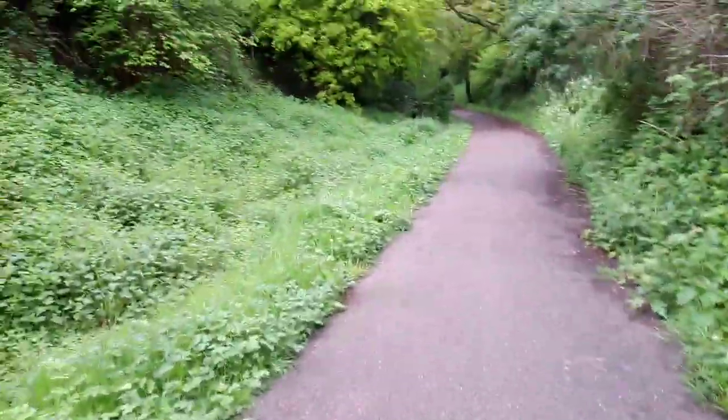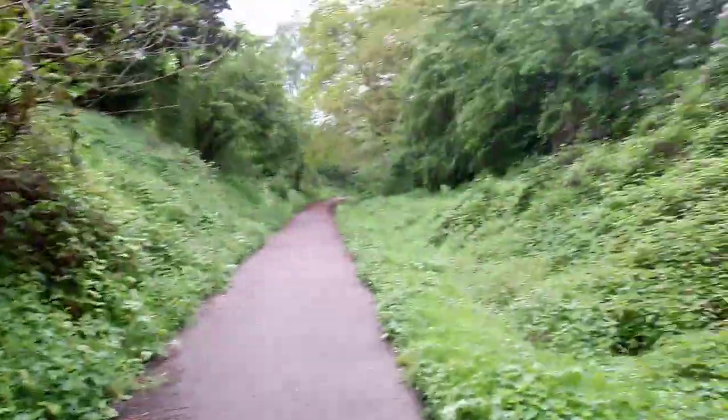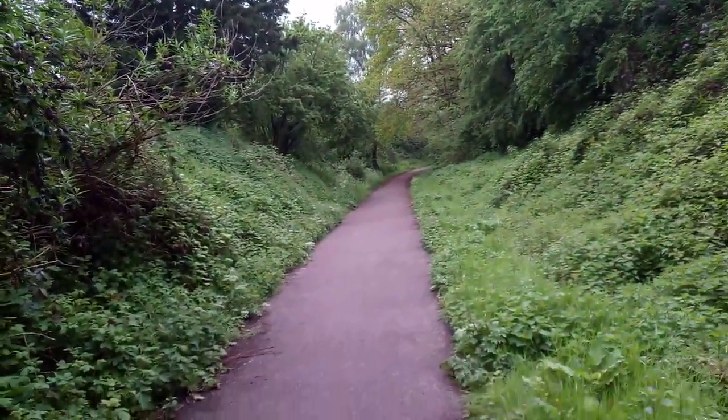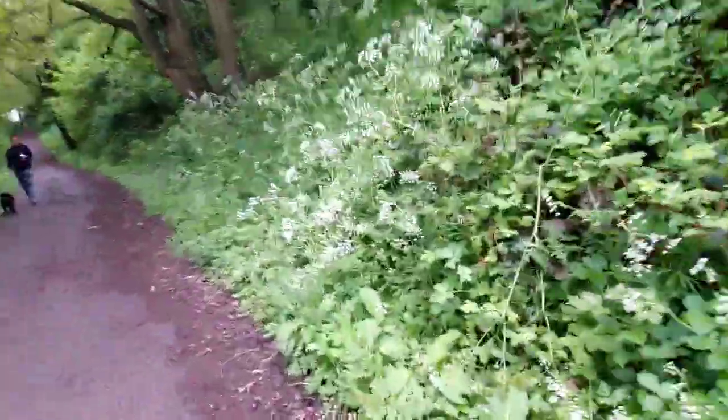Oh, someone coming down here. I'm going to have to put the camera down. Yes, we've walked from that way. Up there. Morning. Hello, dog. Yes, as I said, this is a very popular park.